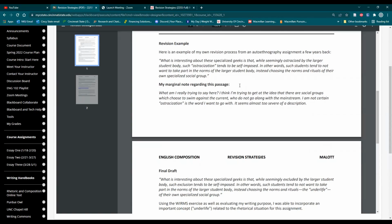What is interesting about these specialized geeks is that while seemingly ostracized by the larger student body, such ostracization tends to be self-imposed. In other words, such students tend to not want to take part in the norms of the larger student body, instead choosing the norms and rituals of their own specialized social group. And so in the margin of my paper, I actually had a comment to myself.